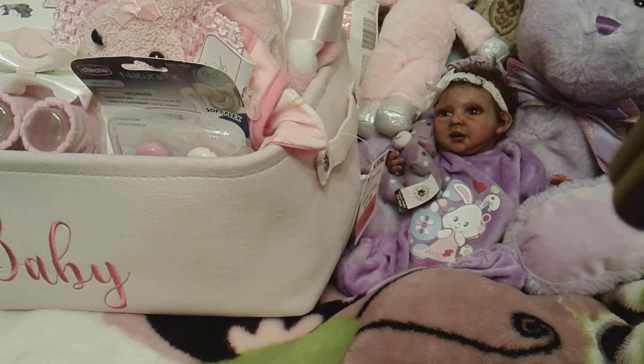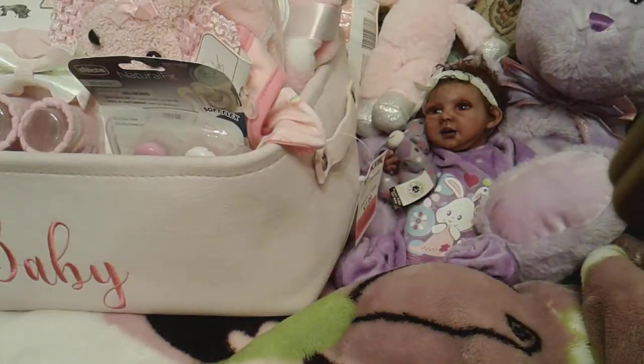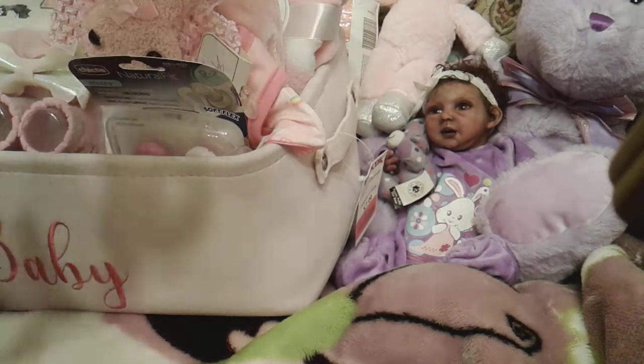And I told them that I have 3 of those mats, meaning this one right here that the doll is laying on, with the unicorn on it. I have 3 of those. I got the pink elephant, the lamb, and that unicorn. They can pick whichever one they want, and they can have it if they want it. And they're getting the pack of these.